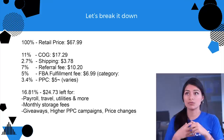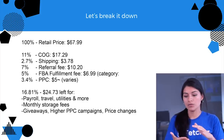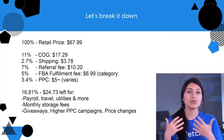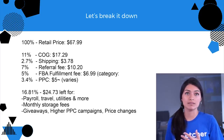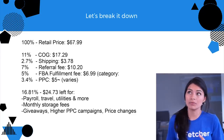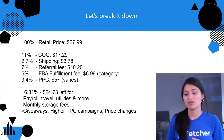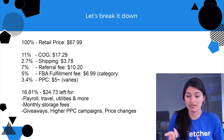any utilities if you have an office or a location where you have your employees, your monthly storage fees, or giveaways. If you've already started selling on Amazon, you know that one of the things recommended is to do promotions or lightning deals in order to increase your sales velocity. You have to account for that because that would be money that you don't receive. Or if you want to be more aggressive and increase your PPC campaigns, you want to make sure that you budget for that as well in those $24 that you have left.